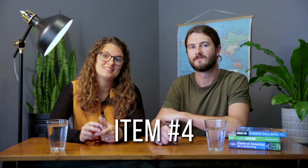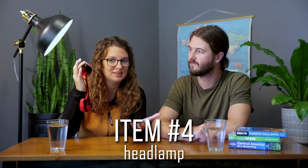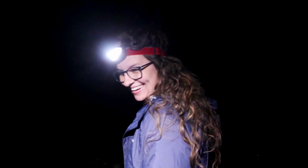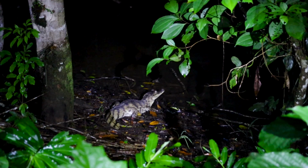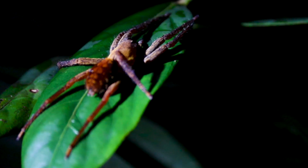Another thing we always take with us is a headlamp. It might seem like a very simple thing, but we love having a light that we don't have to rely on our phone battery for, especially if you're going to be doing any sort of Amazon tour or anything that's at night. It's so nice to have a headlamp that you can just use.